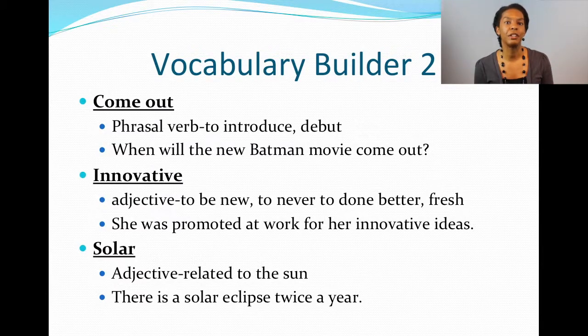Next word is solar. Now solar is an adjective that is related to the sun. So meaning anything that's based off of the sun. So a good example would be, there is a solar eclipse twice a year. Now what a solar eclipse is, that is in the sky when the moon and the sun cross paths and it makes a weird change in the light in the atmosphere.